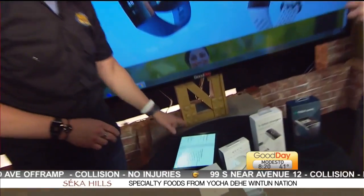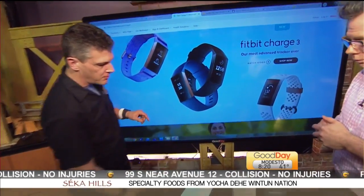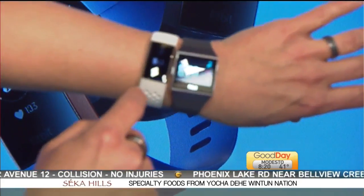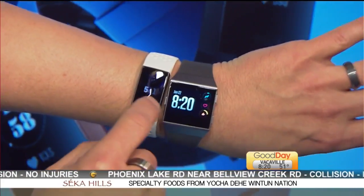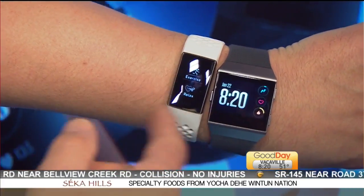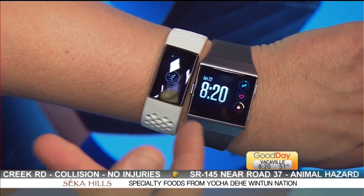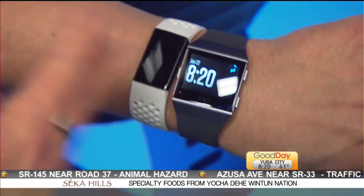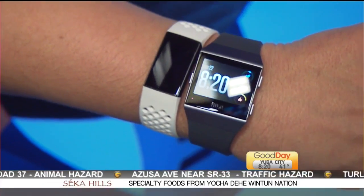Okay, so let's say you want to go a little bit less expensive. This one is called the Fitbit Charge 3. This one's $130, and it's right here. I put my wife's band on, so it's a little small for me, but it tracks the exact same things, your steps. It also recognizes what exercises you're doing. So if you're weightlifting, it'll go, you must be weightlifting, so I'm going to track your cardio that way. That's pretty cool, right?